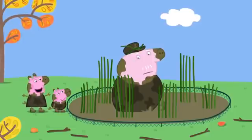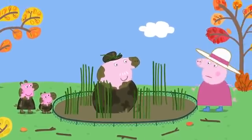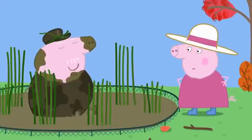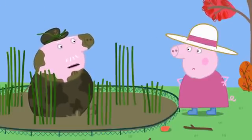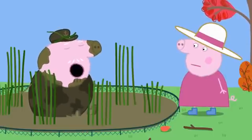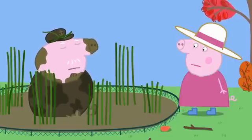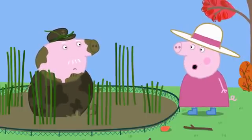I see a big piggy who needs a bath. Grandpa Pig, what on earth are you doing? I'm having a cup of tea. No, you're not. Of course I'm not. That was a joke. It is perfectly clear to see that I have fallen into the pond. That was a silly thing to do.